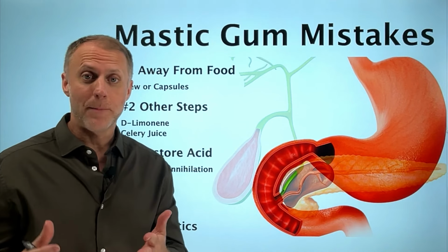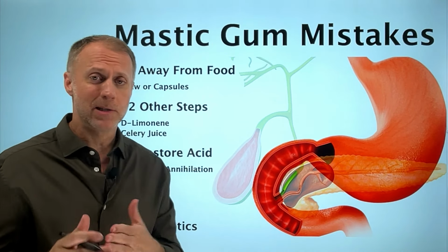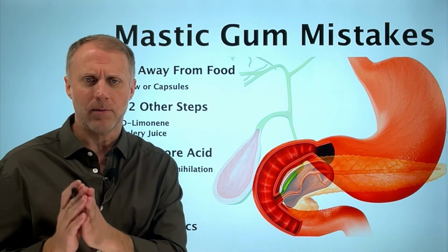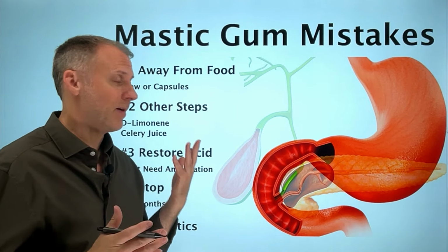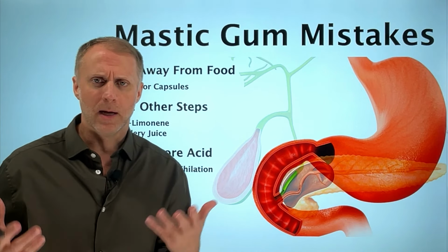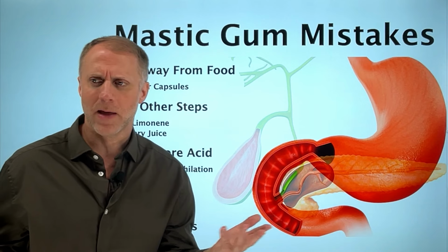It's becoming really popular today to use mastic gum, especially when trying to treat H. pylori. And the reason it's becoming popular is because it can be very effective. And even if a person doesn't have H. pylori, they can use it for other types of infections. A lot of people will go and they'll get a test and like, oh, it was H. pylori negative, that must not be what it was.